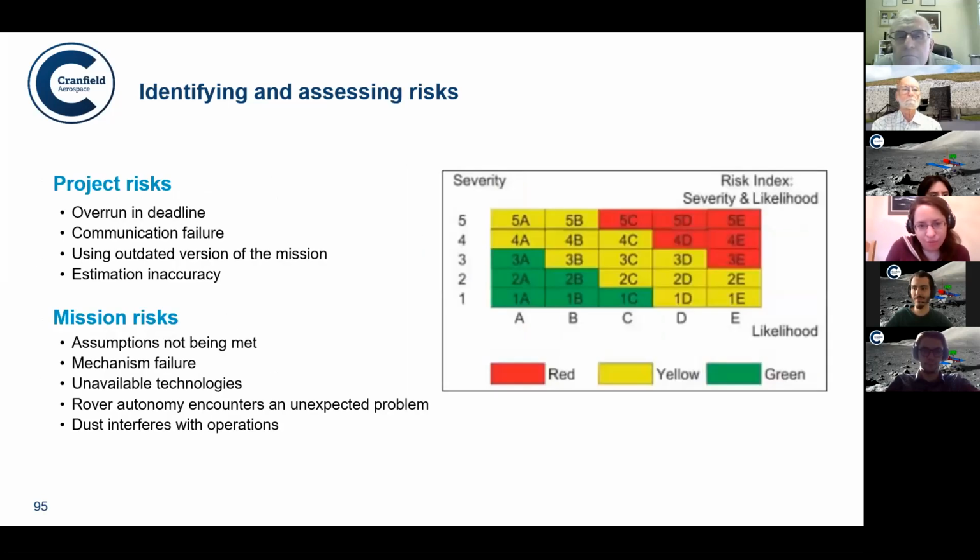So, as I said, the first step is to identify and assess the risks. We classify the risks into 2 types. The project risks, which are risks related to the completion of the project, whereas we also have the mission risks that threaten the completion of the mission objective. For example, some project risks could be communication failure between the team members or overrunning deadlines. Whereas some mission risks are assumptions that are not actually being met, failures in the mechanisms, or the dust interfering with our operations a bit more than we expected.